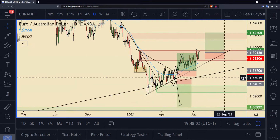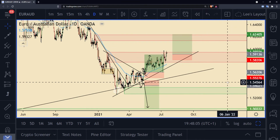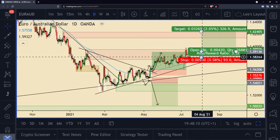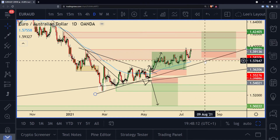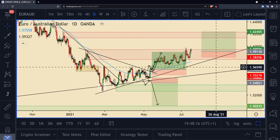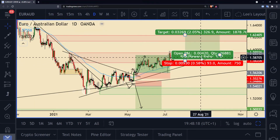Go on the daily, this is the big long trend line. So yeah, that was the last TP that I gave out. I'm looking for another one. I'd like to see price push up a little bit here, come back down towards this secondary trend line here, and then I'll buy from this demand zone here, straight up to supply.